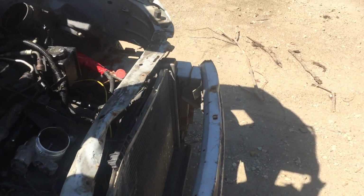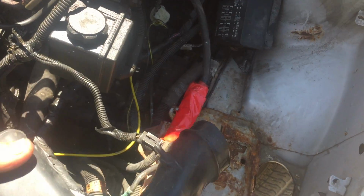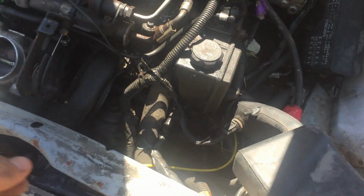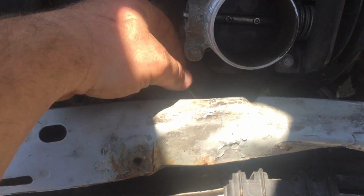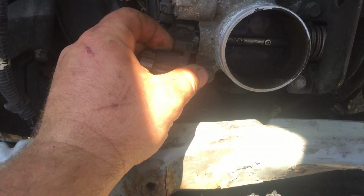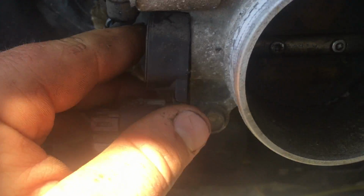Now, what took me out: I left this giant stock air breather on there because it actually had that airflow sensor to it. So I thought the car would run a lot better with that on there. But I did one hit with the front and it bent this right here, which snapped off the throttle positioning sensor. And the whole sensor's actually cracked right there, it will not run.